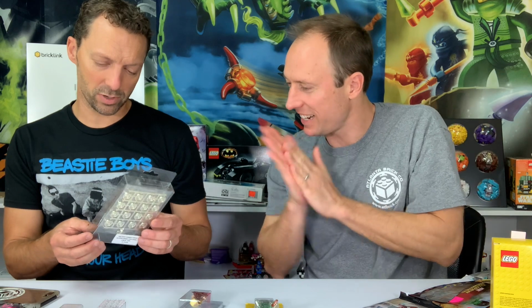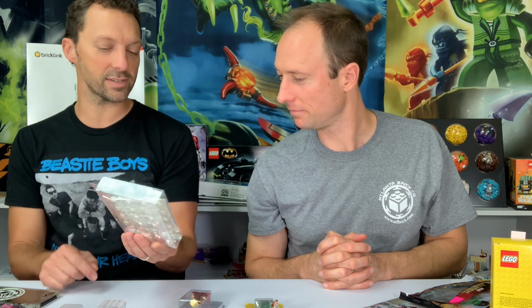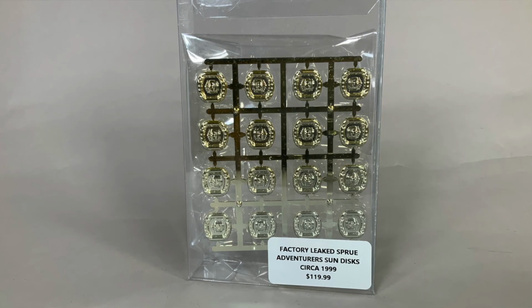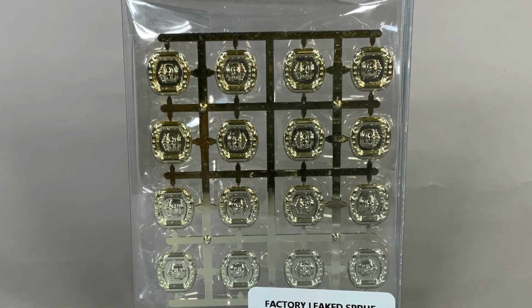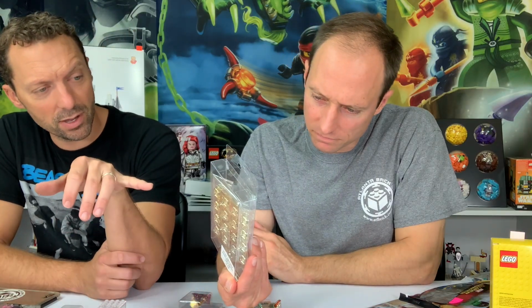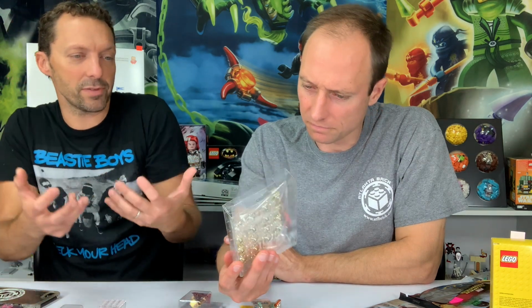We've got just a couple more, some shiny shinies. I love these. These are the older Adventurers plaques. They're called the Sun Discs. They're from 1999. And that actually is a really good deal because a brand new Sun Disc on Bricklink is like $10, maybe more. And those are obviously brand new because they've never been taken off the sprue. And you would only get something like that from the factory direct.